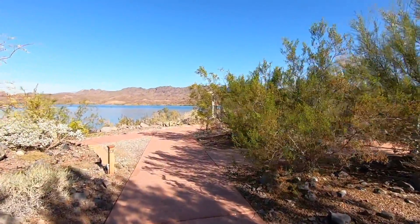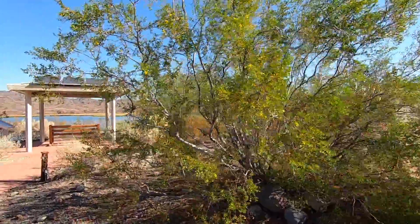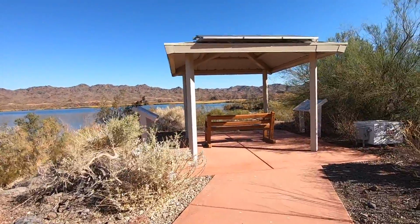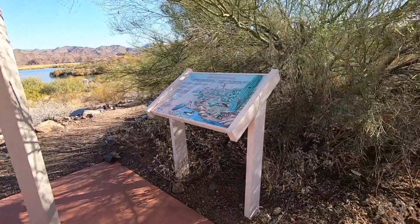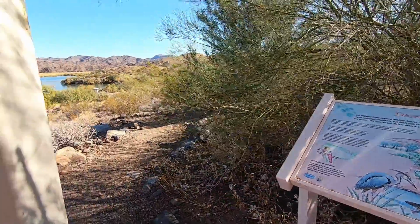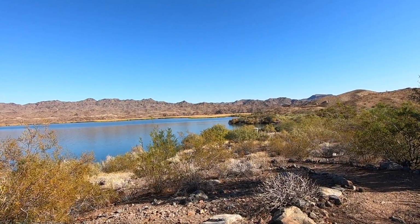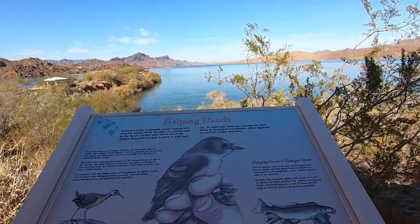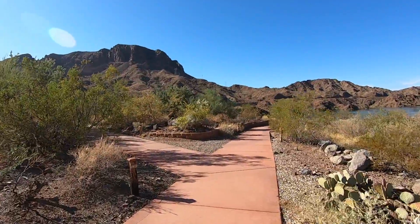Okay, it looks like there's some maintenance buildings and a restroom here, off to the right. Look how they have covered little pavilion benches. I mean, you could bring a lunch down here and just spend the day. Desert Crossroads, about the birdies. There's a dirt path. I see a guy going out in a rubber raft down there, fishing. More about the birds. Okay, let's go for a walk. Here we go.